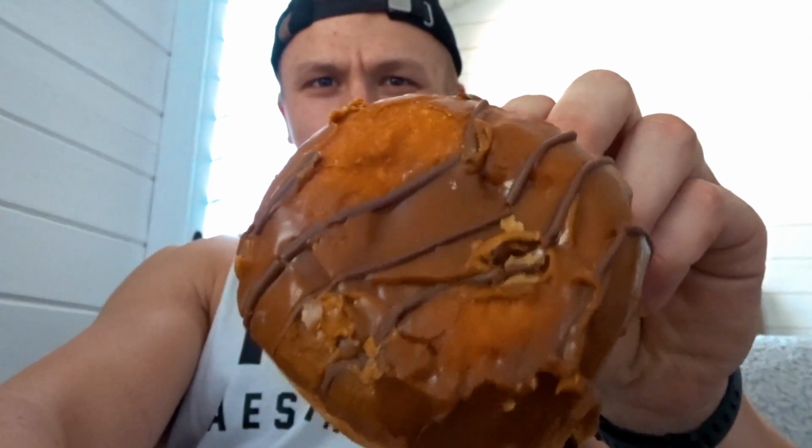They have absolutely melted everywhere. Ugh. Here's what it looks like. It is super, super melted. Definitely caramel though. These are actually pretty decent. That was not a bad donut.